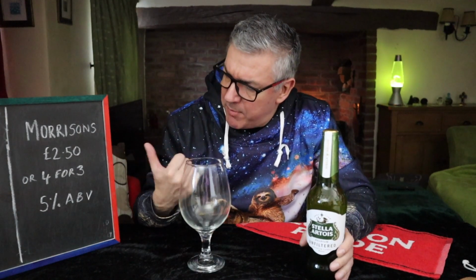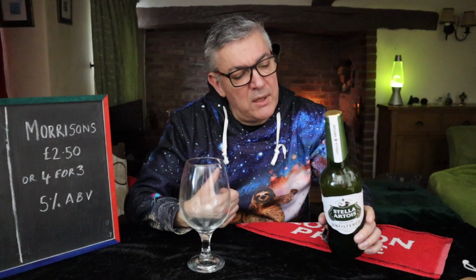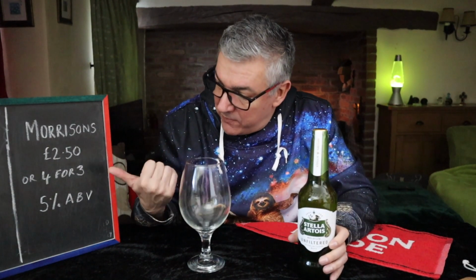So this is a 5%, 620 bottle. It comes in cans and various other sizes. We got this from Morrison's. If you're buying it individually, it's $2.50, which isn't bad, but you can get it 4 for $3. So, you know, Morrison's aren't that cheap for beer. You might be able to get it cheaper elsewhere.